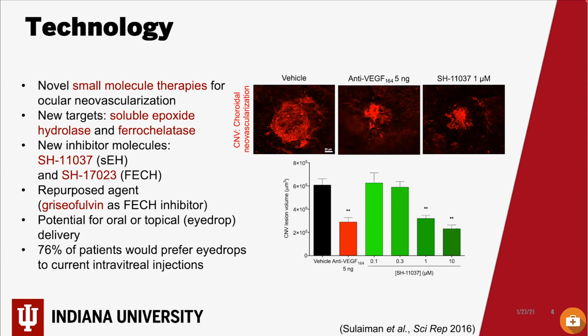We also have a repurposed agent, the old antifungal drug griseofulvin, which was known to be a ferrochelatase inhibitor and which we have shown is effective at blocking neovascularization in animal models. Because these compounds are all small molecules, they have the potential for oral or topical, that is eye drop, delivery. In a recent survey study that we conducted, more than 3/4 of patients indicated that they would prefer eye drops to the current intravitreal injections right into the eye.